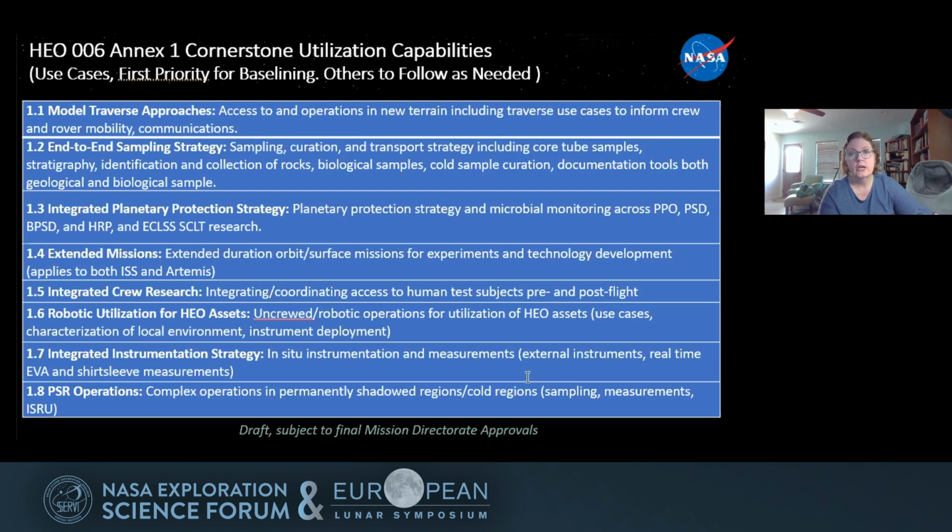So rather than just doing short missions on the moon forever, actually planning to do missions that have durations and modalities that look a lot like that first crewed mission to Mars. That's an important utilization need for Artemis at the longer term, not in the near term. Integrated crew research approaches, robotic utilization of HEO assets, the integrated instrumentation strategy, and PSR operations. Those were sort of our top 8 list of the most urgent integrated capabilities that we needed to define.